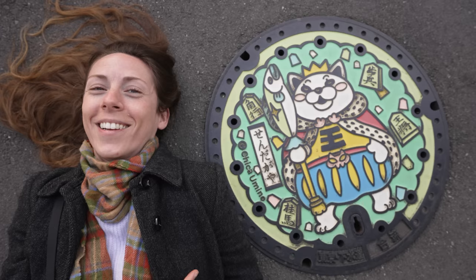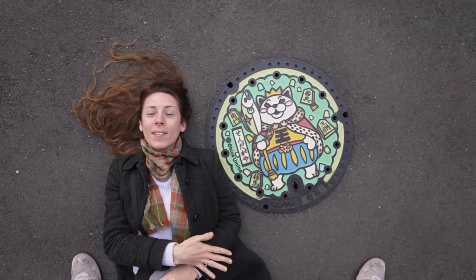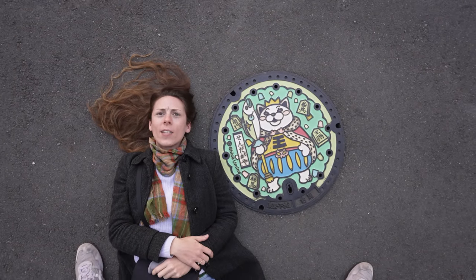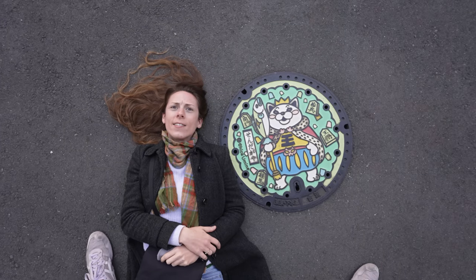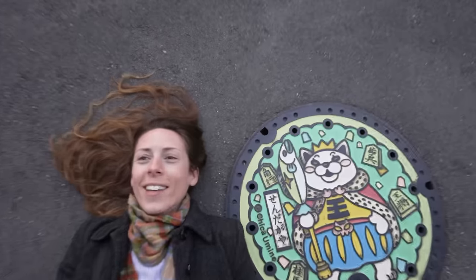Apparently that address was perfect because the taxi driver dropped us off right here. And wow, we found another very cool designed manhole cover, and now I'm looking like probably the craziest person everybody on this street has seen this day, this week, this month, 2022. Yeah, I feel weird.